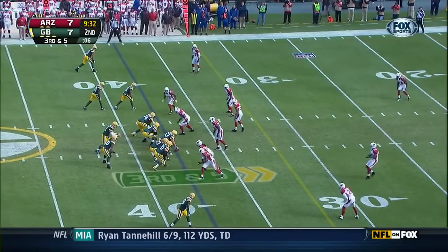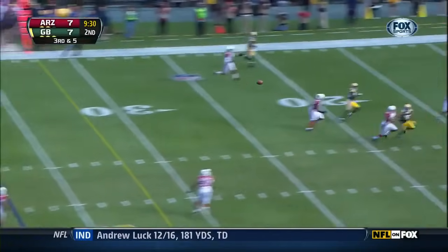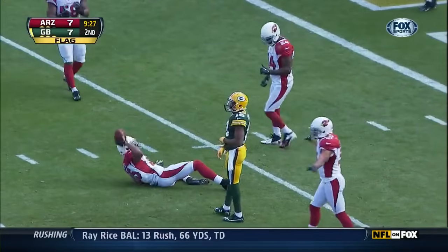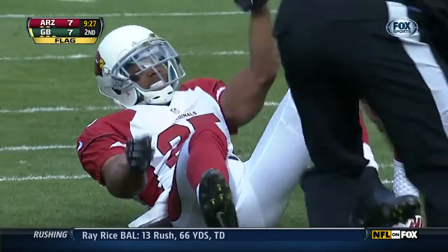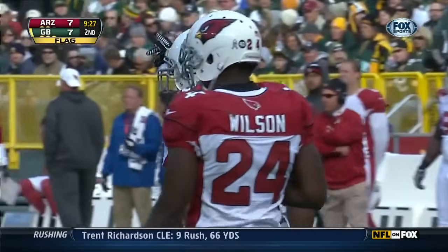It's third down and five. There are flags down. Free play over the middle. Passes off the left hand of Cobb. Arizona came across offside at the beginning of the play. It's a good job by Aaron Rodgers.